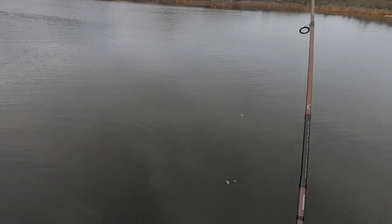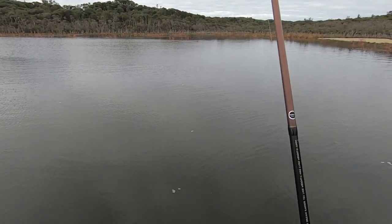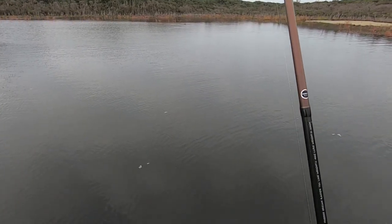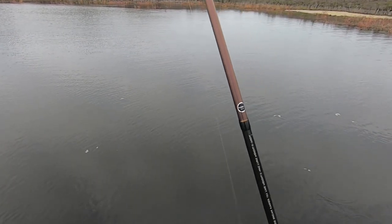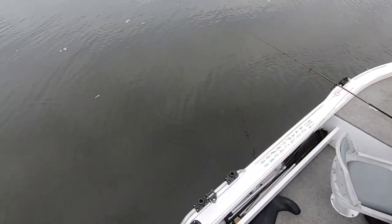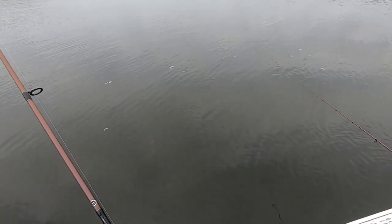There we go. There we're getting it in. I think it's a little flathead. Told you it'd be a flathead, didn't I? There he is, look. He's alright. Be a good feed. Oh, Matt, get the net. Shall I get him? Get the net. Shall I get him in my gumboot?